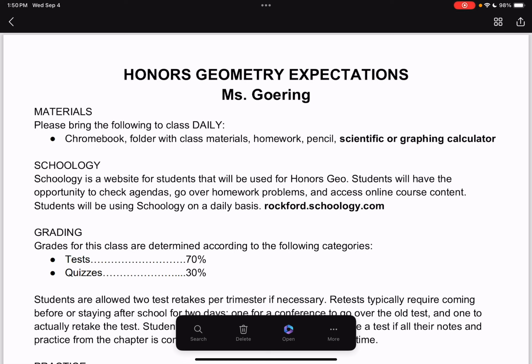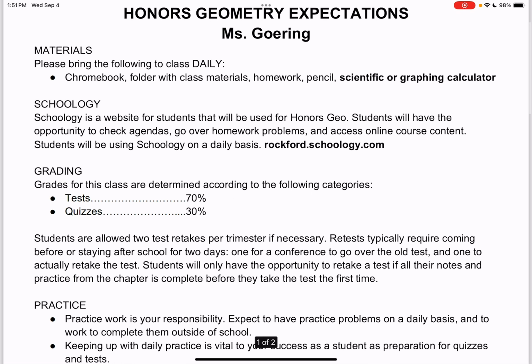So in this class, students really mostly need a pencil because we do most of our work on paper. We will take our quizzes online, so they'll need their Chromebook. And we do have a classroom set of graphing calculators. So if your student doesn't have their own, that's completely fine. If they want one, feel free to talk to me about what models of graphing calculators would be good for them. We do most of our communication through Schoology, and I will show you my Schoology page for this class after we go over the expectations, because there are a lot of resources on there that students can use.